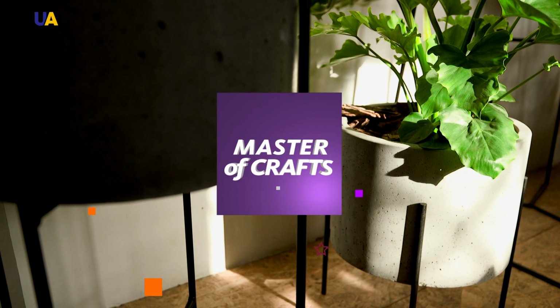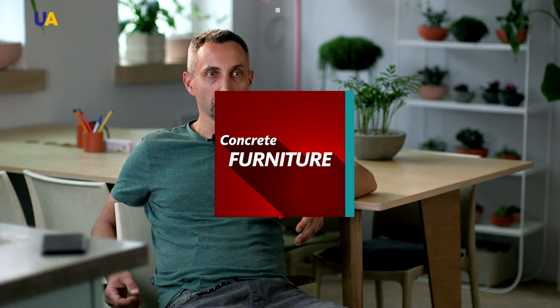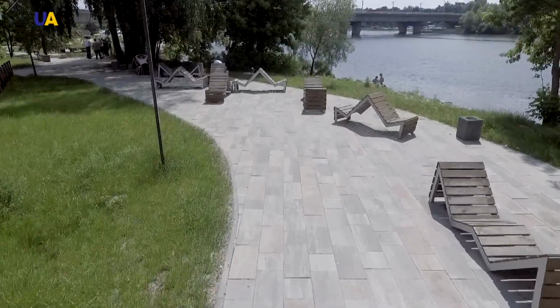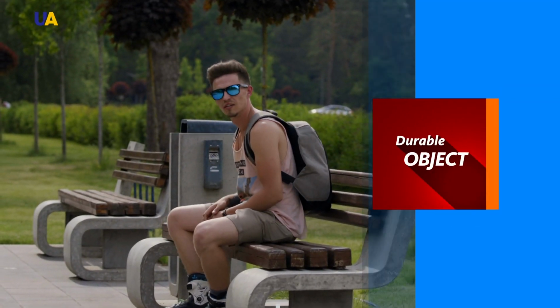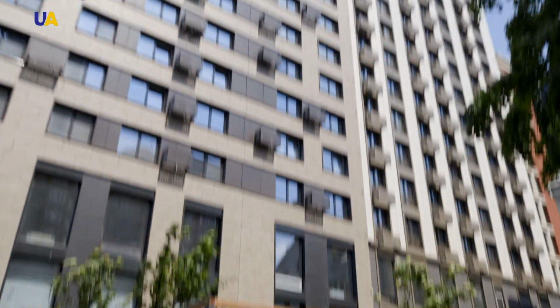Products from concrete for both interiors and public spaces. It's both simple and difficult at the same time. Enthusiastic masters of street furniture trying to give Ukrainian cities a new look. We installed the first batch of benches, and I really liked them. How do you make a durable object that is vandal-proof and weather-proof? UATV visited a studio of architectural concrete, where they produce everything for young Ukrainian urbanism.